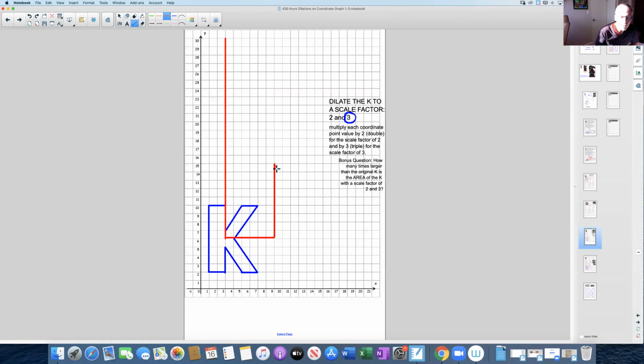Just 7, 2. Who can help me out with 7, 2? I'm having a little trouble. Can someone please help me out dilating 7, 2 to a factor of 3? Who can help me with that one? Raise your hand electronically, please, so I can see it electronically. Oh, Gabby, go for it, kid. Help me out there, Gabby.